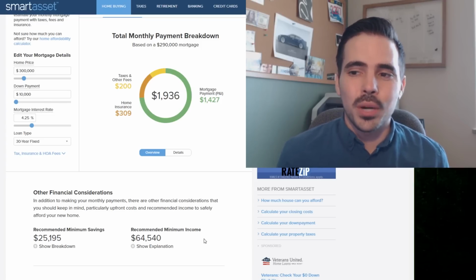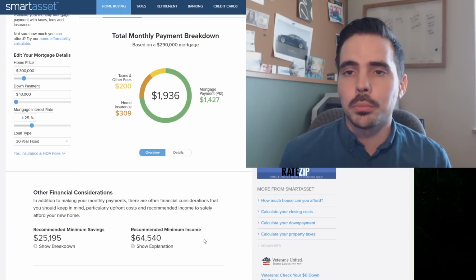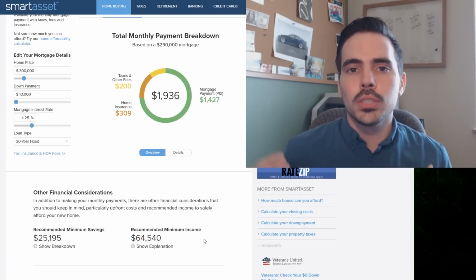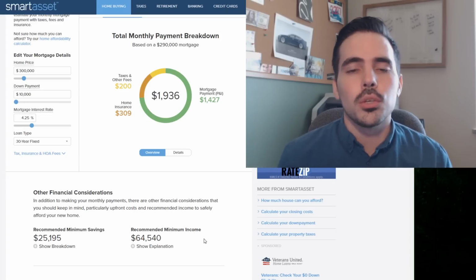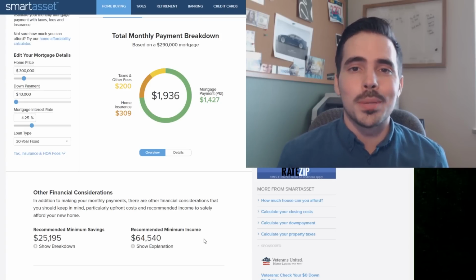So they're recommending $64,500 is what you should be taking home for an income in a given year to be able to afford this house comfortably, because they understand that being able to live a life where you can do the things that you want to do with your finances, you should be making around this amount, so that way you're not overspending on where you are living.